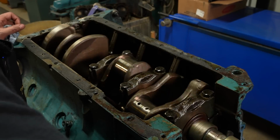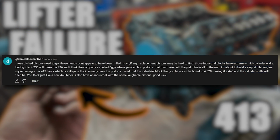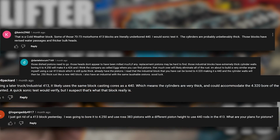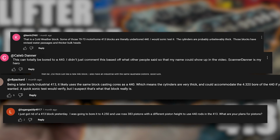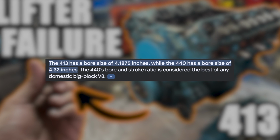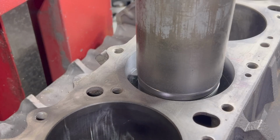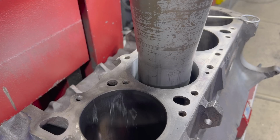Within the comments of this part 1 video, many of Jamsy's community mentioned how thick the cylinder walls are on the industrial 413 blocks, and that they can actually be bored out to a 440 size. I believe the specs for the 413 are 4.125. I might be off on that number. And the 440 engine is 4.350. That is a huge amount of metal. But this is where Nick picks this back up in his part 2 video of this series.